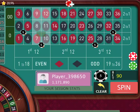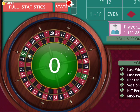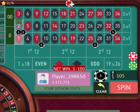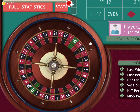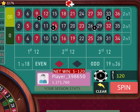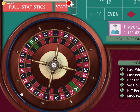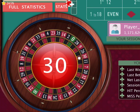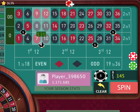We go ahead here again and ladder up and spin. We got zero, no problem. Go ahead here again and just simply ladder up. Just like this. And we got zero again. Let's keep going here, folks. All right. And we got 30. $70 coming back. Keep laddering up here, folks.